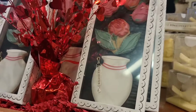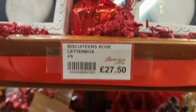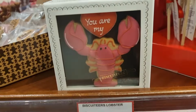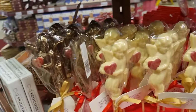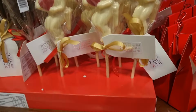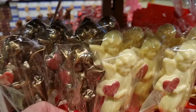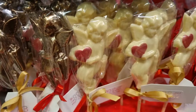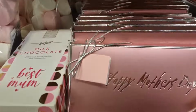Oh, look at the flower biscuits. £27.50. They better taste good for that. And there's another lobster. Lobsters are in this year. Oh my god, I love these cupids. Oh, they are adorable. Can you have a milk chocolate? Oh, they're the best thing I've seen in all the shops. So good. And what do we have here?